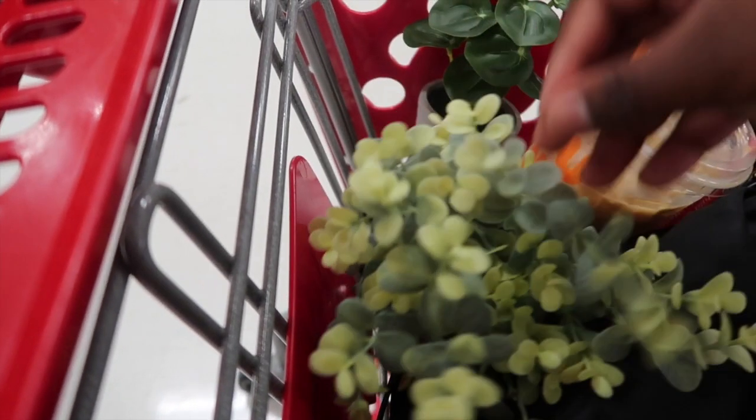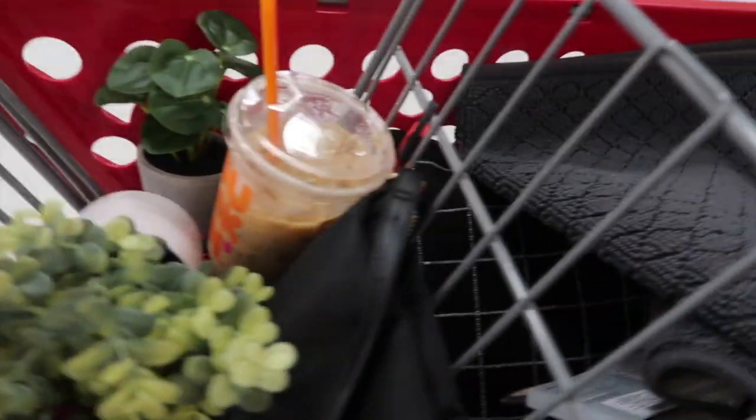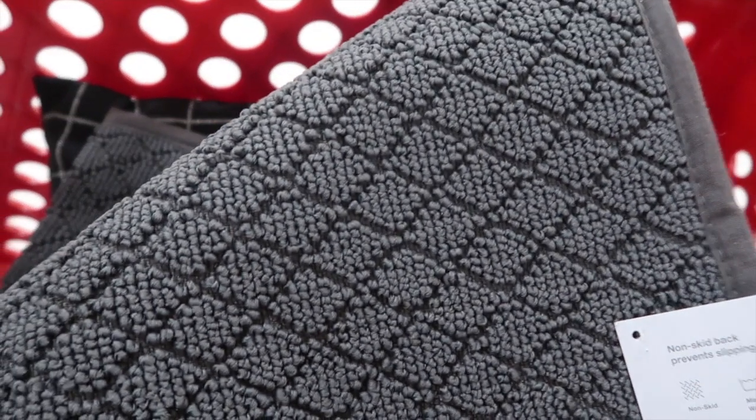So I found some really cute plants, so I picked up two of those, and now I'm looking at these two rugs right here. The only thing different between them is the pattern. I kind of like this one better than this pattern. It's kind of just matted.